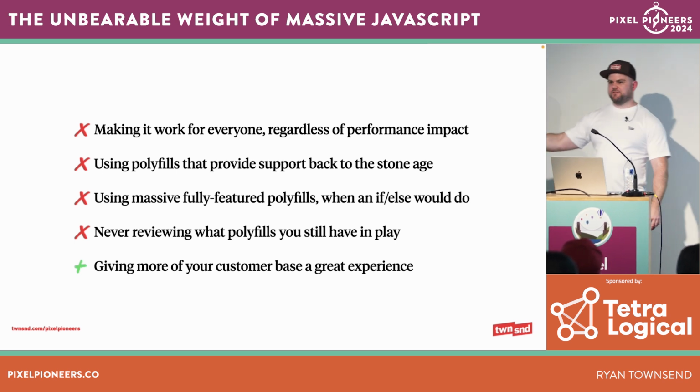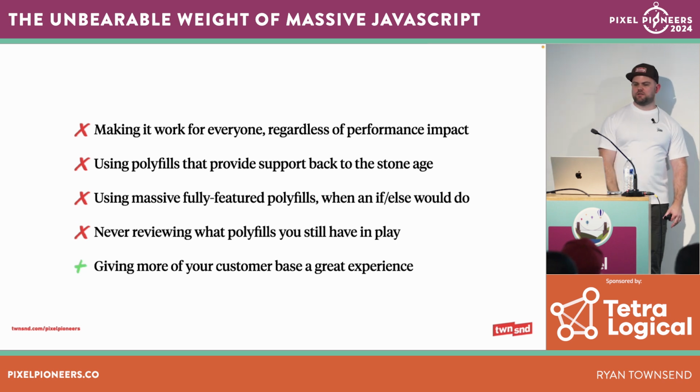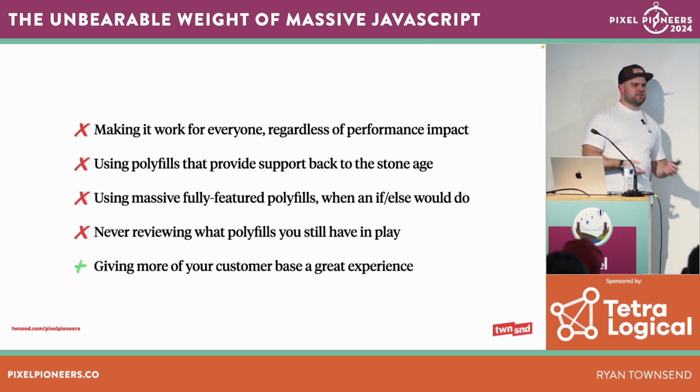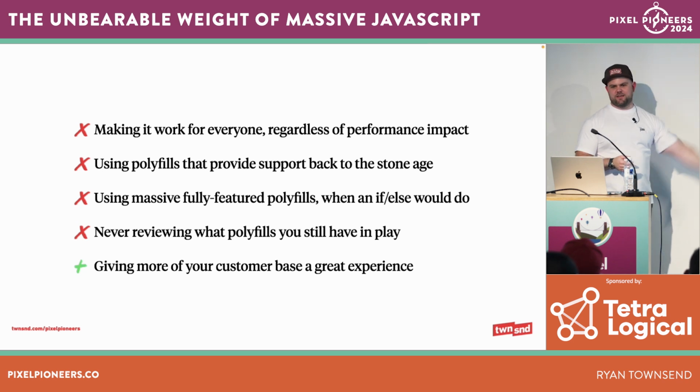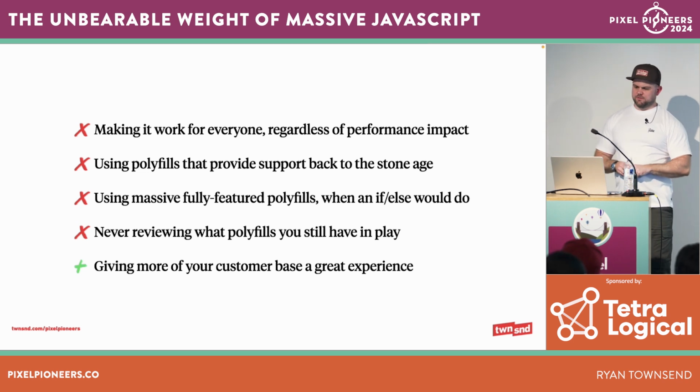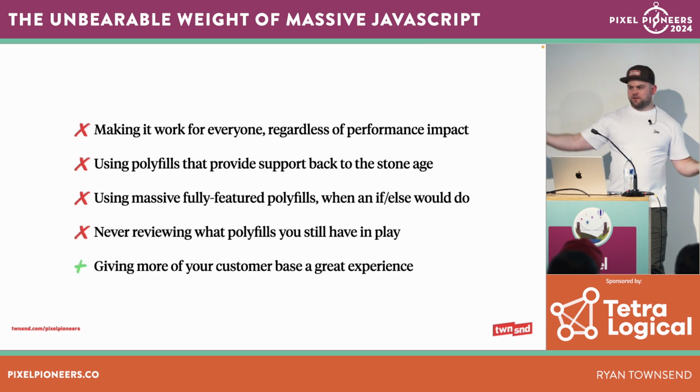It'd be maybe better for them to have a more simplified experience, so that they still get great performance. We don't necessarily need to use polyfills that go back to like IE8 these days. You might only be targeting modern browsers. So it's worthwhile checking how much of their code is to support these older browsers. And we may not need to use the whole polyfill at all.